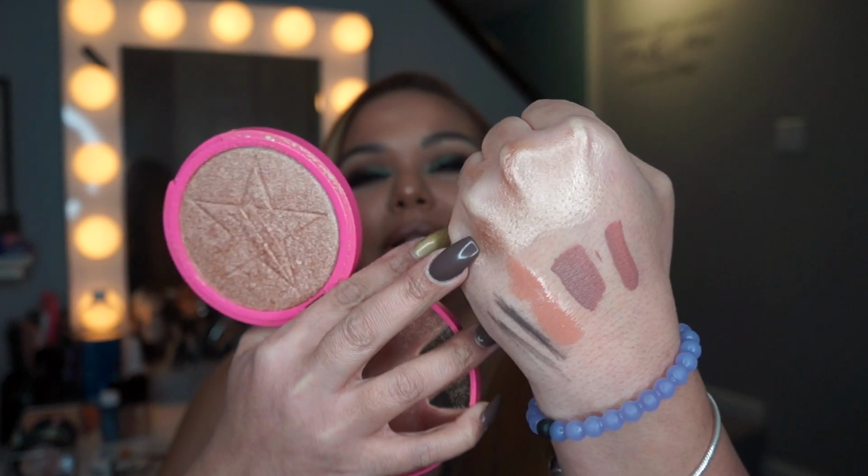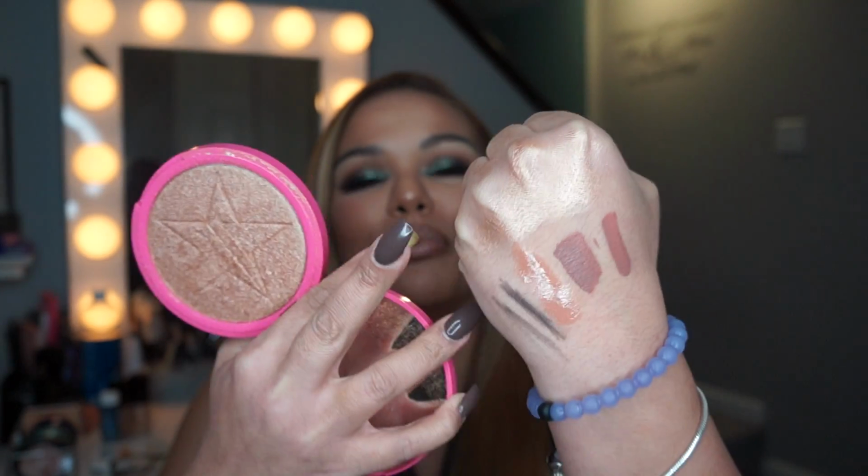It's absolutely beautiful. The perfect highlighter when you want to look almost wet. This will do it for you. And I'm wearing it right now just to show you guys how it looks. I pretty much wore everything that I'm talking about today, with the exception of the lipstick.